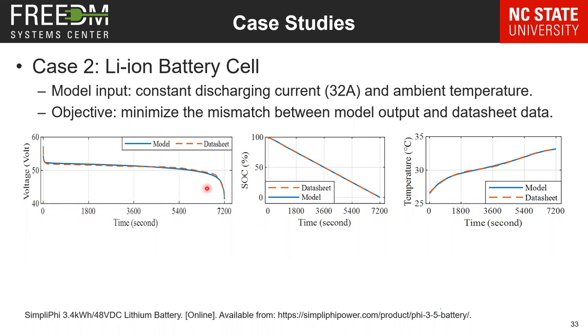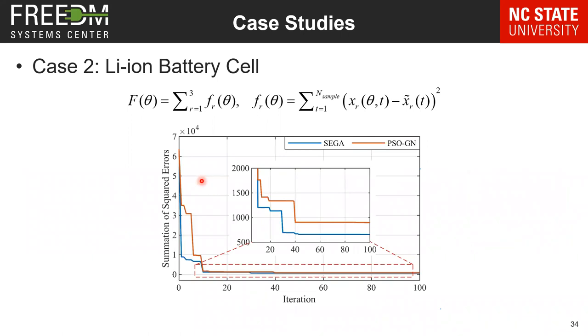You can see from these three figures, this is the output from our method. The model does very well, and the error between the simulation output and the datasheet is pretty small. Here is a figure that shows the summation of the square error. The square error is defined here, and it's calculated when we set all the weighting factors as one, so we can get such a summation for all the matching errors.